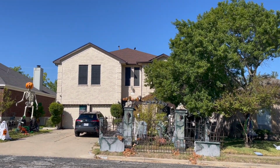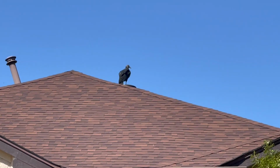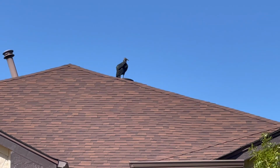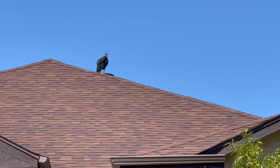So we have some natural decorations up there. You can't really see them very good, but there's a huge vulture out there. There's two of them. Yeah, I don't think it's on the chimney anymore. Well, yeah, it was on the lower part. There was only one at the very top.